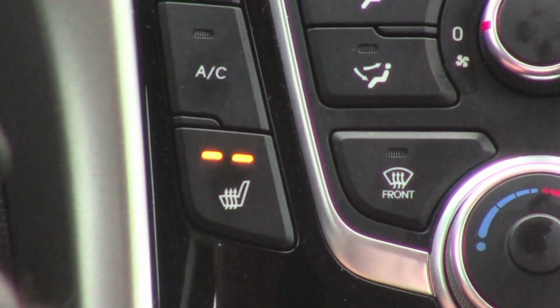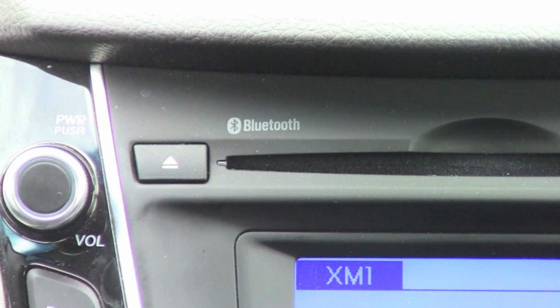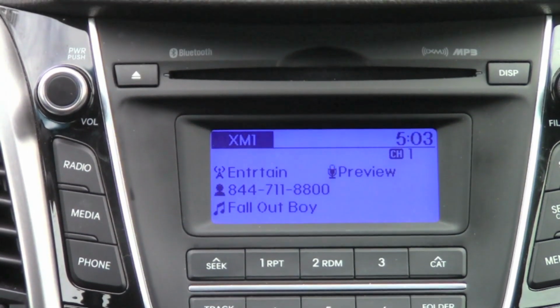Now, also an outstanding feature for the small car value segment, up here in the front for driver and passenger, you have heated seats. That comes in handy when you live in the Northeast like me. The Elantra also comes equipped with Bluetooth for hands-free operation of your cell phone and for streaming audio, and it has a satellite radio receiver as standard equipment, and that's a great feature to have.